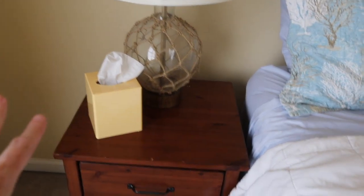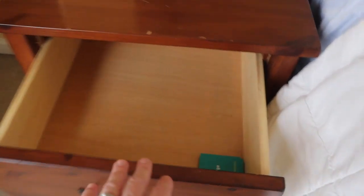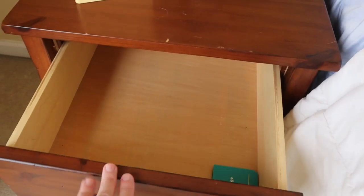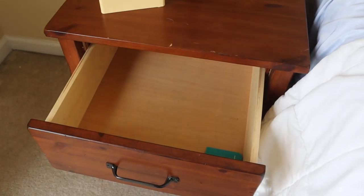I also like to have plenty of empty drawers. It's super important that guests be able to unpack their belongings, especially if it's like my mom, who sometimes stays up to 3 weeks at a time. I want to make sure that she's not having to live out of a suitcase, that she can actually unpack everything and feel like she's really at home.